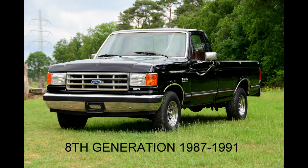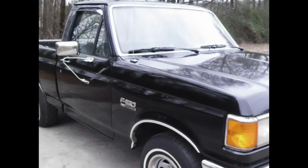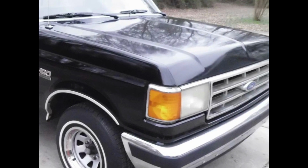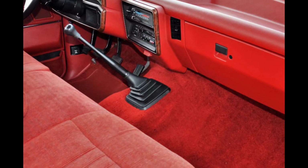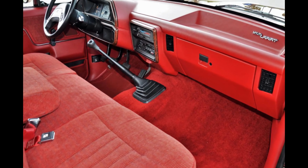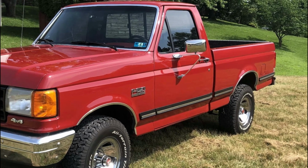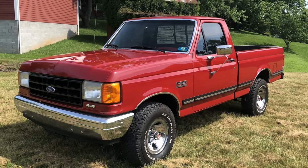The eighth generation was between 1987 and 1991. In the first year of this generation, better aerodynamics included a rounded front clip and softer lines around fender arches and the rear bed, and it sported an all-new interior. The first 5-speed manual overdrive transmission was introduced in 1987, and 4 speeds were discontinued. In 1989, the F-Series had been established as the nation's best-selling vehicle.